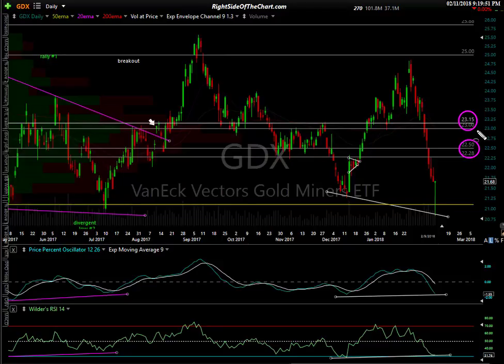This is my preferred swing zone right here, 23 to 23.15. It's a pretty well-defined level, a lot of reactions to the left of the chart. And I think just based on what I'm seeing in the charts, we can make it there, especially if these divergences are confirmed soon. By confirmed, we need to see a bullish crossover on the PPO before it takes out those lows. As long as it makes an equal or higher low, then that's bullish divergence.